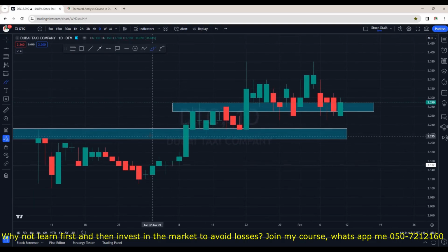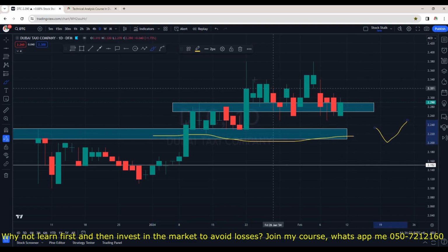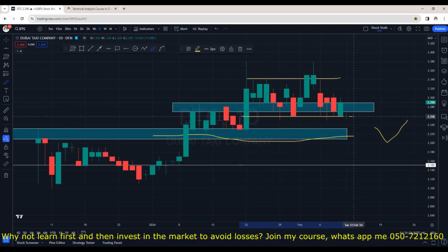If you are worried about DTC, that is Dubai Taxi Company, let me tell you it's still positive. Till the time this stock is trading above 2.20, it's safe. For now, we can see it's just going sideways. Support is intact at 2.60. Now I want to see a closing above 2.30 so that it can continue its upside momentum.